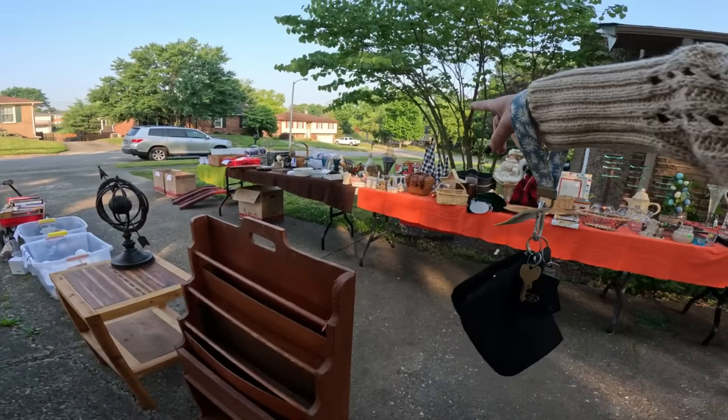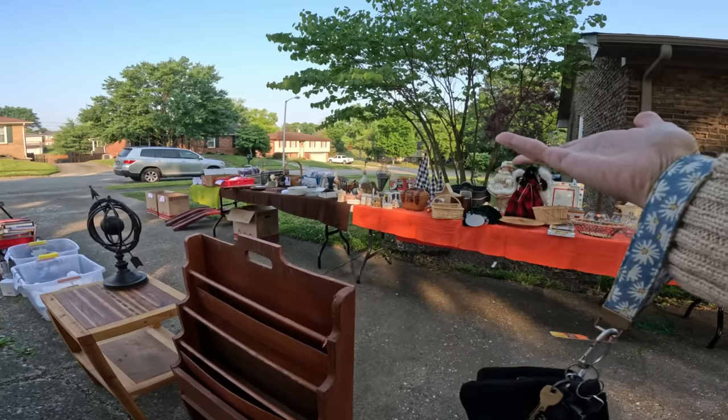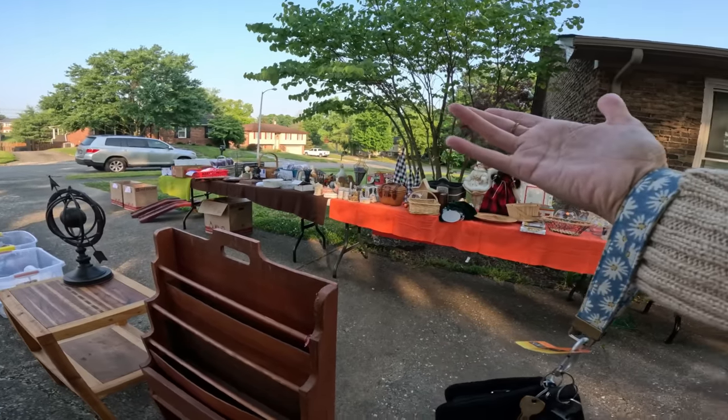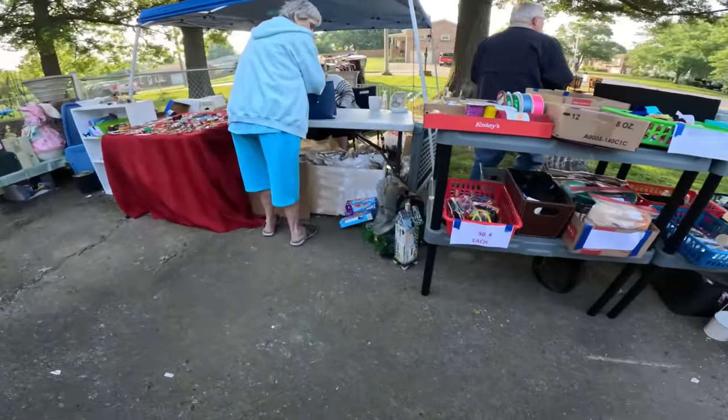Look at that basket purse right there. It's Hong Kong, super cool, but it's broken on the back, which is very tragic. That is tragic. I know, it's so cool. There's no other way to describe that but tragic.